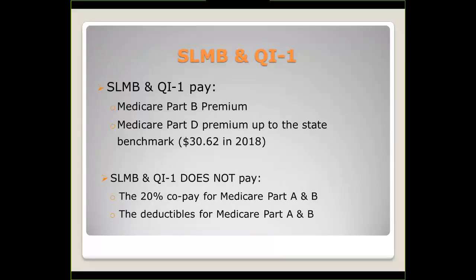So the benefit of SLMB and QI1 is that they pay for the Medicare Part B as in boy premium, that $134 a month, and you also get the full extra help benefit that we talked about, with your premium reduced by $30.62 for the plans that participate, no deductible, no donut hole, low copay. However, SLMB does not pay for the 20% Medicare doesn't pay or the Part A and Part B deductibles.